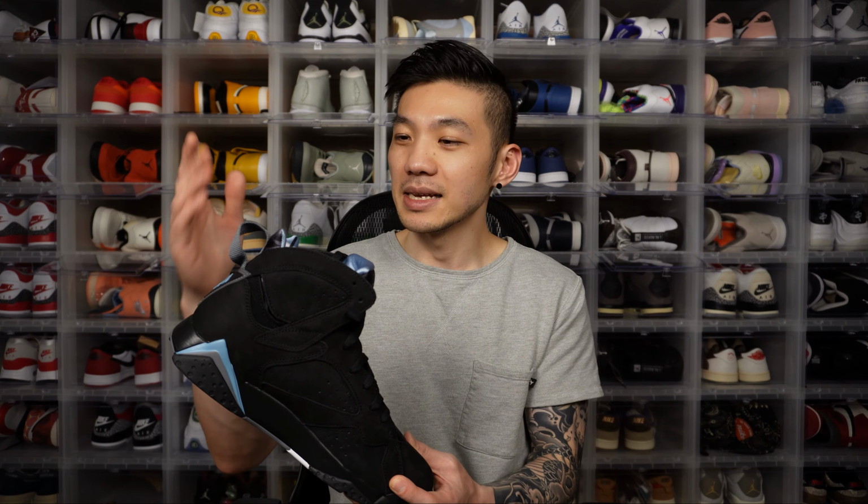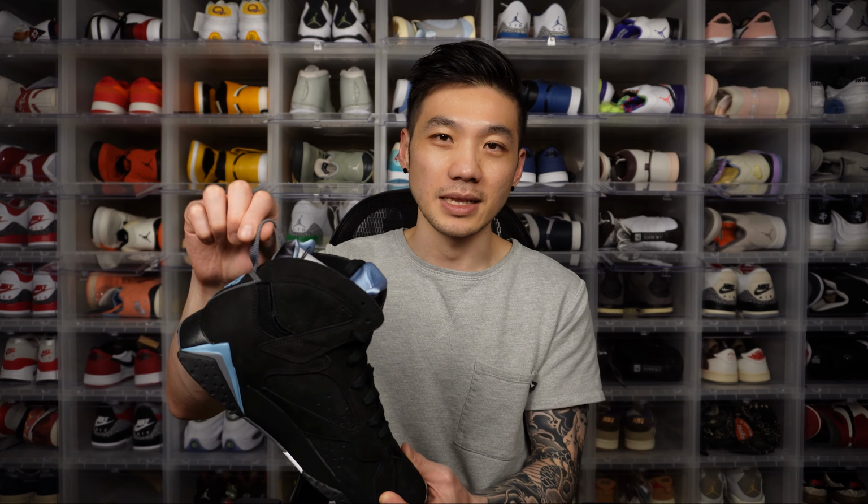Now, one of my least favorite things about the Jordan 7, as well as the Jordan 6 actually, is the heel tab on the shoe. Generally don't like heel tabs. At least this one's not like the solid one like the Jordan 6 has. It's more of a traditional heel tab, but in general, don't really like heel tabs.